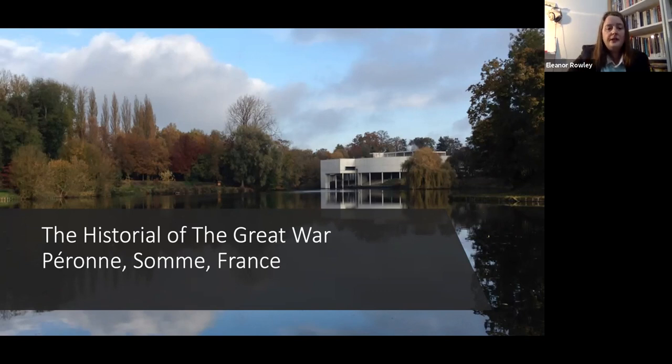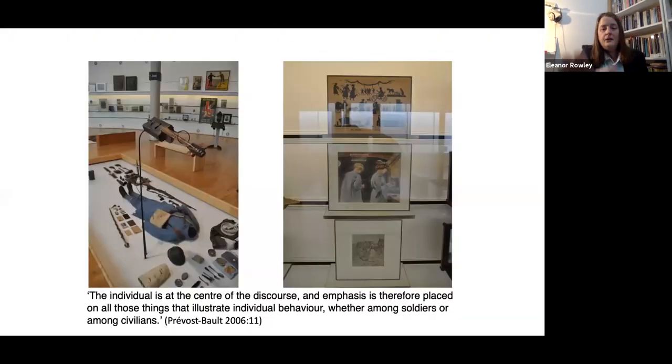I can show you briefly an example. If we look on the right hand side here, the top image is German, the middle one French, and the one at the bottom is less easy to see, but that's a British example, all illustrating women at work and how women were mobilised in munitions factories and so on.